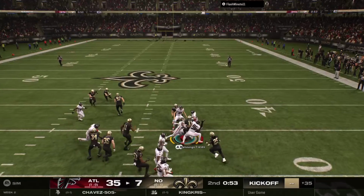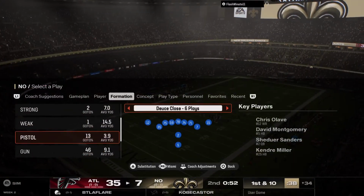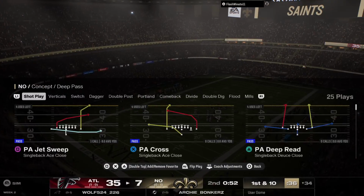The lane opens here. He's past the 30. And all in all, a pretty solid return. Nearly got it to the 35. They'll mark him down officially at the 34.